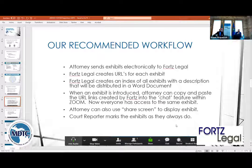The whole point is that the witness can sit back with their hands in their lap, look at the screen in front of them, have the exhibits presented, and then answer their questions. And so the URL, again, it can perhaps be necessary for the witness to use if it's a very lengthy document, just for their review purposes and efficiency.